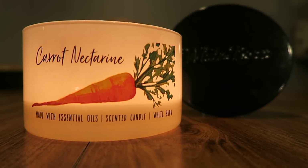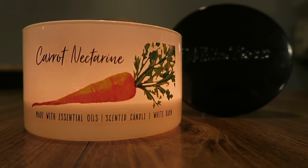It did take a little while to pull out though. That is the only drawback on this candle. I know a lot of people were skeptical about these candles because they were afraid it's going to take a long time to pull out, because they are wider. So it takes longer for the wax pool to completely pull out around the side edges.